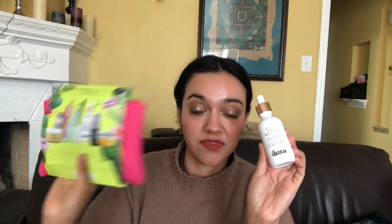Again, the only downside I would say to this product is definitely the price point. I wouldn't say it's the most affordable sunscreen, but if you're wanting to splurge, and for me, taking care of my skin is so important, and I'm definitely willing to invest.